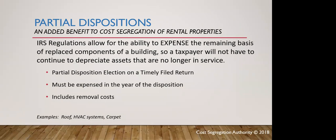All right, so let's talk quickly just about partial asset dispositions. When you do a cost segregation study, one of the additional benefits is the ability to take partial asset dispositions. So again, let's use the example of carpet. When you buy a building, you buy the carpet that's in the building, obviously. But let's say that after 2 years, you replace all the carpet. Well, if you do a cost segregation study, you know the value of that carpet, and you also know what the remaining value is after 2 years.